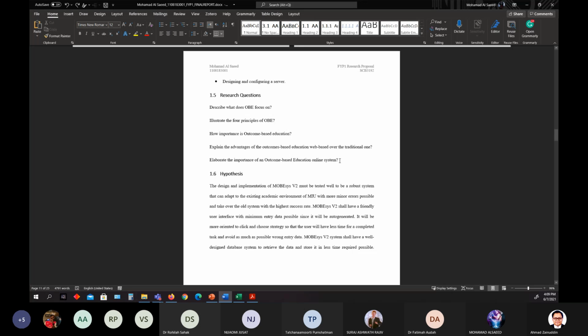Which one? Explain the advantages. Oh, okay. The last ones. Okay. One more thing. I did not see the flowchart that you showed just now in the thesis. So you might want to add that in your thesis. Yes, Miss. Every flowchart I have made in the presentation slides, I am going to add to the report after this. All right. Okay, I think that's all from me.